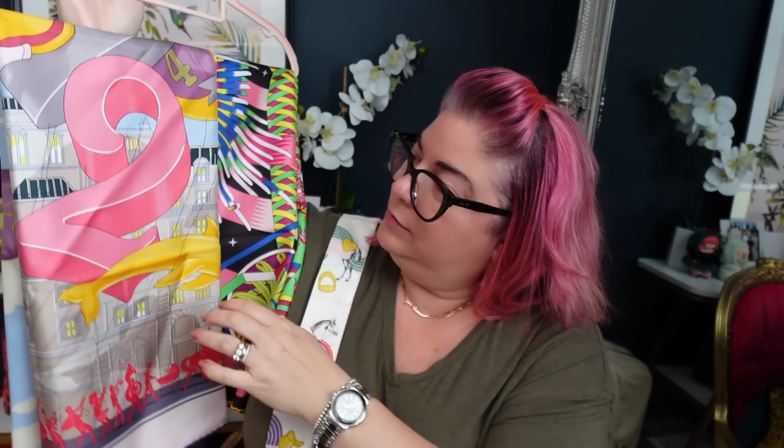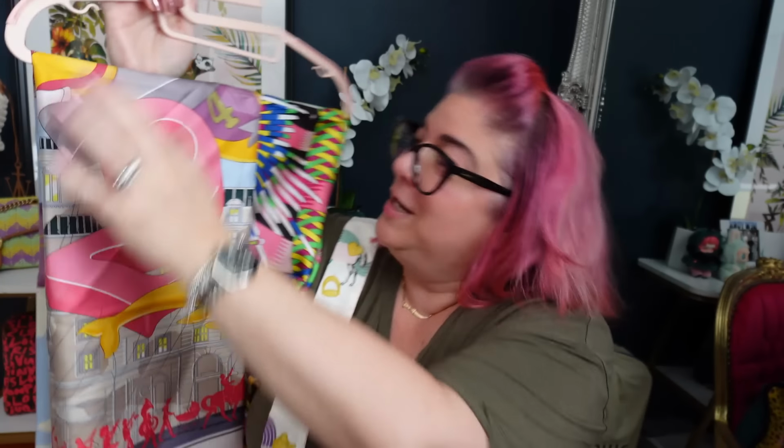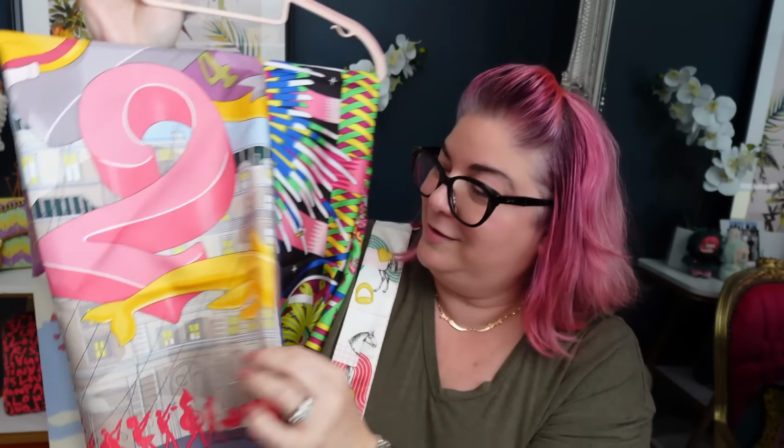Let's talk about Hermès silk and where this came from. I have very recently unboxed two Hermès silks. There's a common connection with all of them. I unboxed this one. This is the Parade scarf.